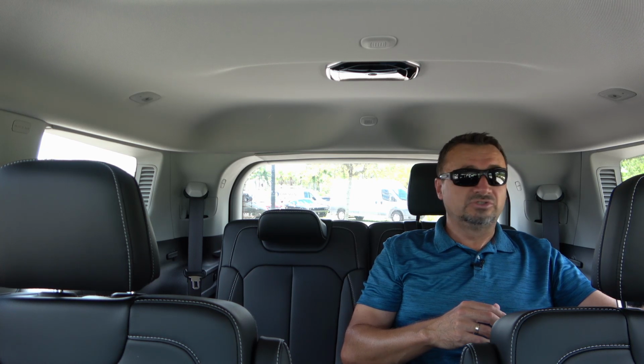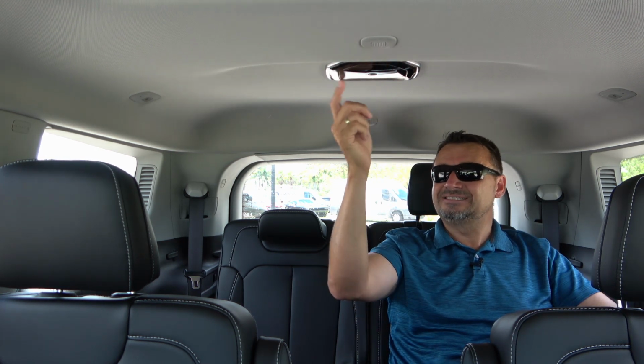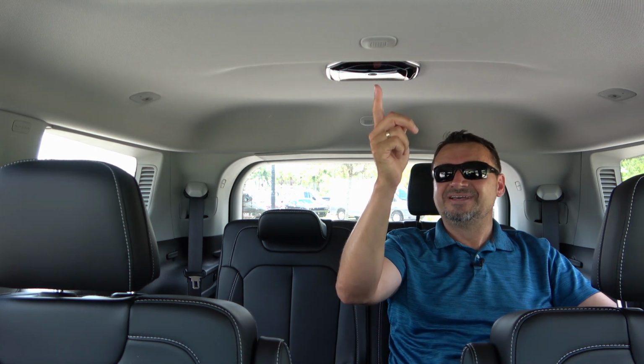As far as the roominess, 2 people can sit comfortably in here, and you have your own vents for the AC, which is really nice. You have your USB-C, USB ports. You have this. Now, what is this, Matt? Now, this is pretty cool. This is actually a camera that I'm going to show you once we get to talk about the infotainment system, so you can see what's going on in all those 4 seats right here. So if the kids are misbehaving, at least you can see whose fault it was, right?